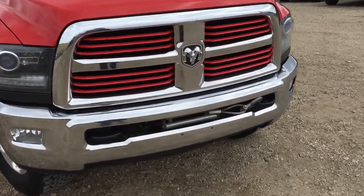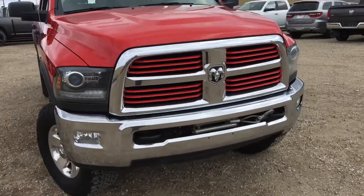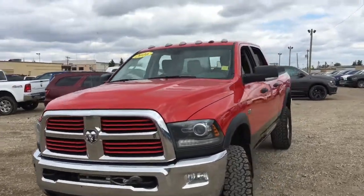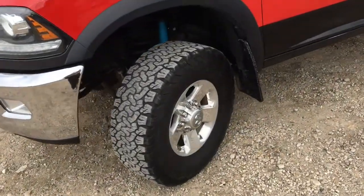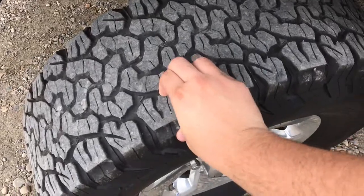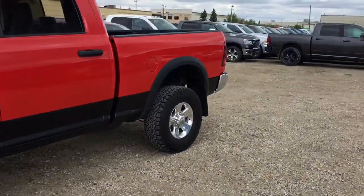This does have a winch. This truck is ready to go 4x4. It's always good to have a winch. And this truck is running on 17-inch chrome rims, and they look very good. And the tires are BF Goodrich all-terrain tires. And yeah, they're ready to take on the tough stuff. And there's mud flaps behind all 4 tires.